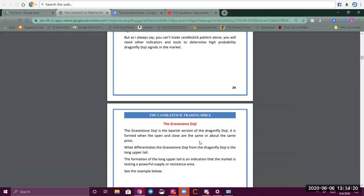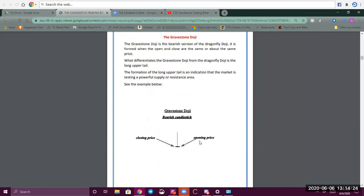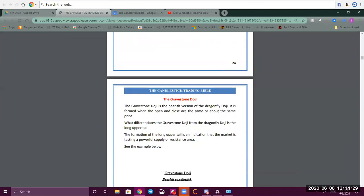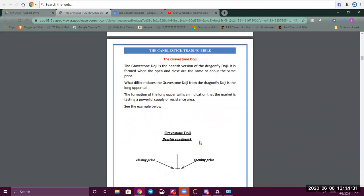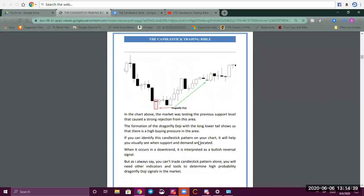Gravestone Doji. Now, just going off this, I'm pretty sure this is just the inverted way, right? Yes, it is. Look at this one. This is the Dragonfly to the top side. Now the Gravestone would be the bearish version. They're both pretty much called hammers, so you can say this would be a bearish hammer and the bull hammer.